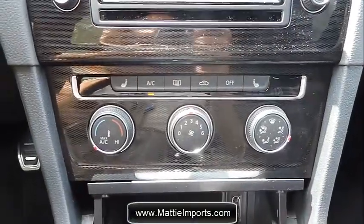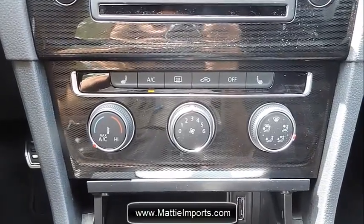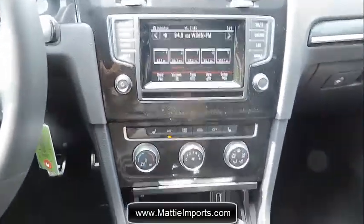HVAC control is pretty standard with Volkswagen. If it's not broke, don't fix it. You have your temperature gauge, your fan speed, and your positioning all located right there in the center. In addition, you have your circulation and heated seat buttons available to you.